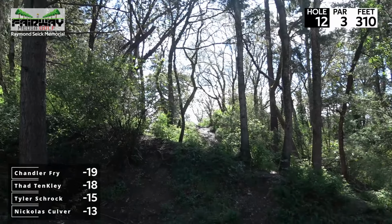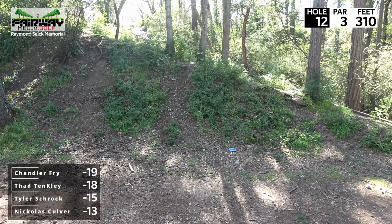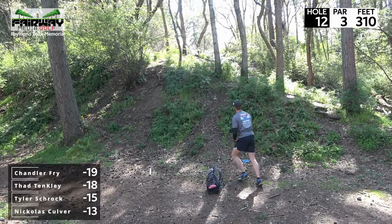Yeah, Thad from down the hill unfortunately catches that bush and an unfortunate rollback. Oh man, he's still on the hill. He's got some work to do. Yep.